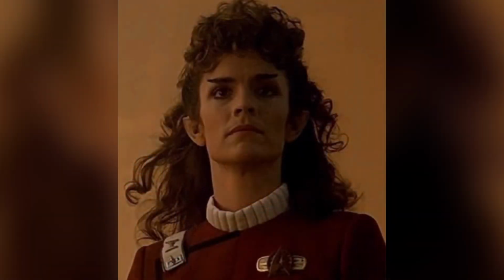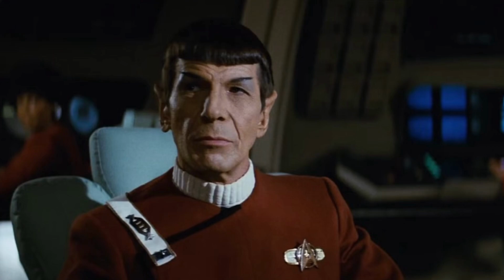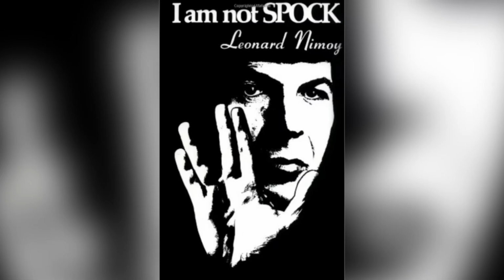The character was recast in the next two films and played by Robin Curtis, who I actually prefer in the role. Leonard Nimoy returns here for what was thought at the time his final appearance as Spock. Nimoy, at this stage of his career, had grown tired of being recognised just as Spock to fans and critics, and had even written a book called I Am Not Spock.